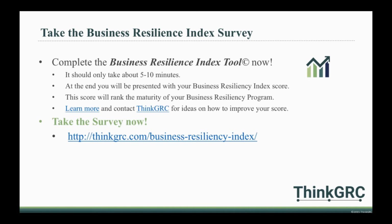So why not learn more about your company's resilience in a quick and comprehensive manner? We at ThinkGRC would like you to complete the Resiliency Index tool now. It should take only 5 to 10 minutes to complete, and at the end of the tool survey, you will be presented with the index score. And then this score will rank the maturity of your business resiliency program.